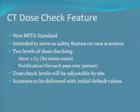The notification is more on a per beam basis. And here, this is more of an exam specific limitation. And this one is going to be a lot harder to set. We came up with some sort of default values to give them something to roll out with. But savvy sites are going to need to adjust that.